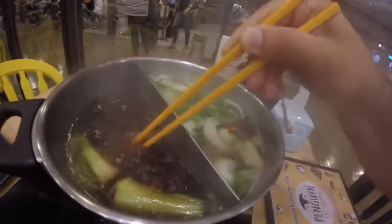Make sure when you do that though, you get the chopstick all the way in there too, because it is raw meat at first. Once the heat cooks it, it's fine, but you want to make sure that you get the chopstick nice and soaked to kill off any of the bacteria and stuff.